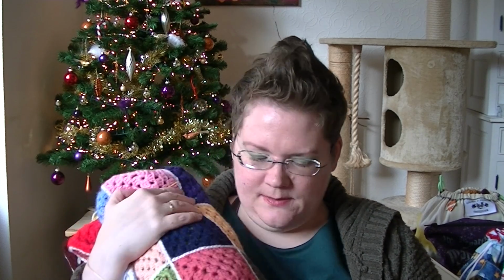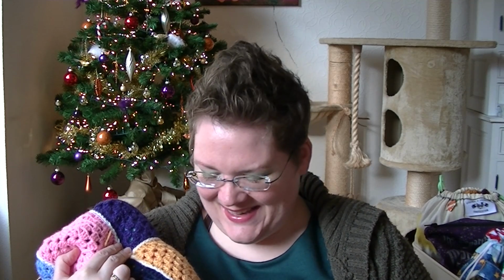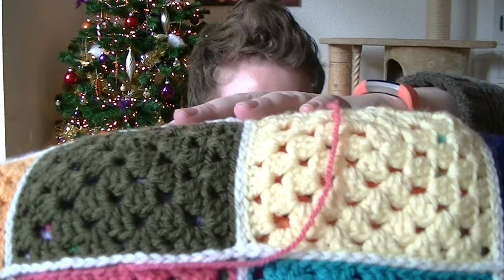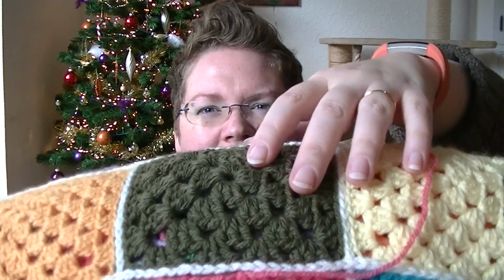I used 100% acrylic yarn, which is really nice because it's for a little kid and it can be washed very, very often, probably. And this is Beyer Populaire. I am not really recommending the yarn, so it is in between colors. Some are so thick, like this green one here.